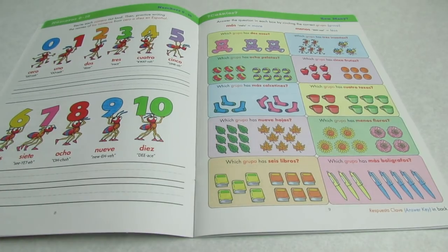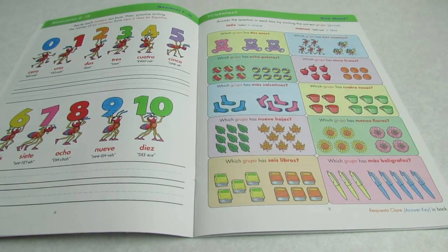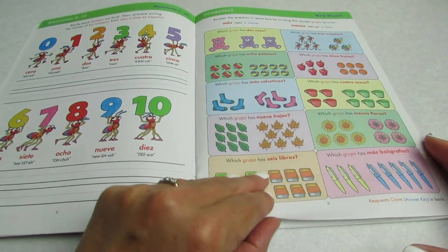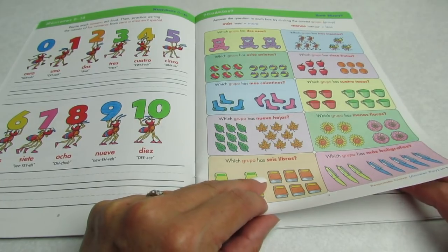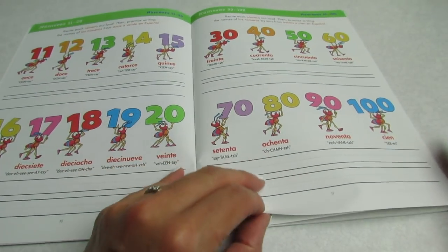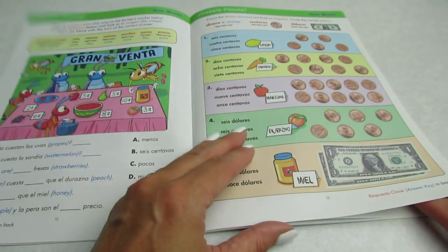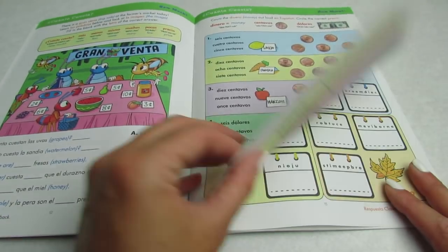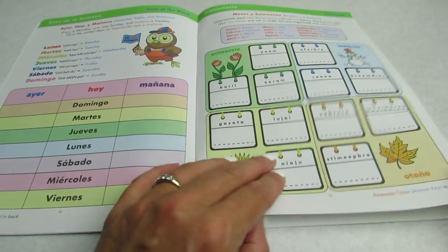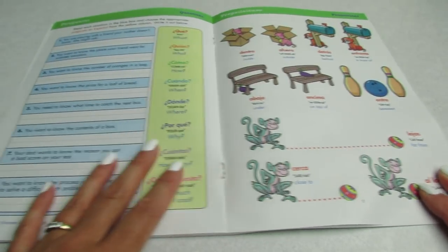And I like that we're kind of integrating English and Spanish, kind of a Spanglish within the directions here. It's really nice. Again, remember, this is just for grades 1 through 3, roughly. I think it's a really cute book. I like the graphics, the little bugs and the ants. We have questions and days of the week, months and seasons.